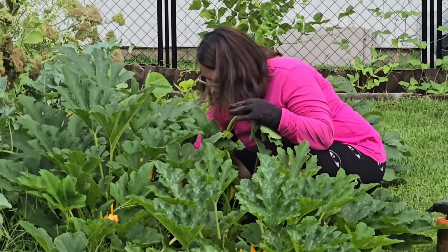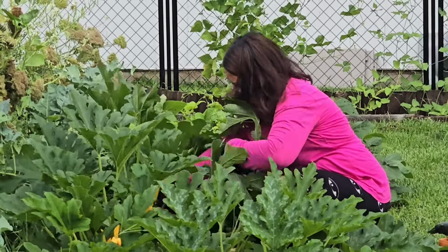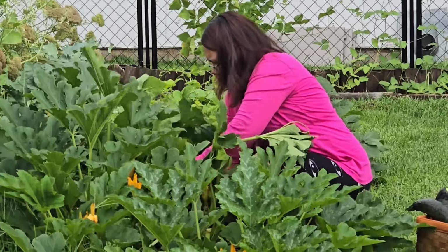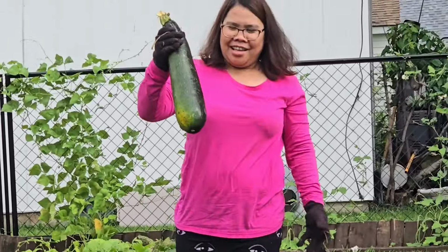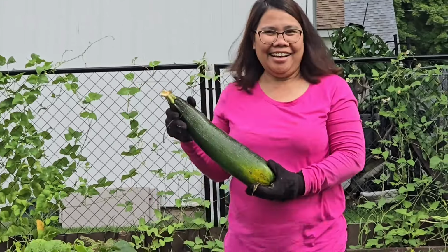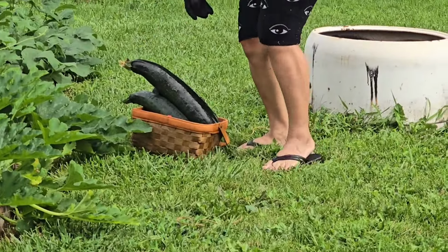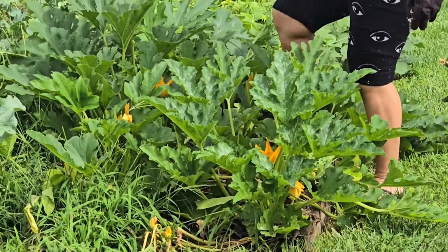What you got back in there? There's a big one too. Another big one? Hey, doggy, look at that. That's as big as you are. Huh? That's almost as big as you are. My basket is full. There's one more.